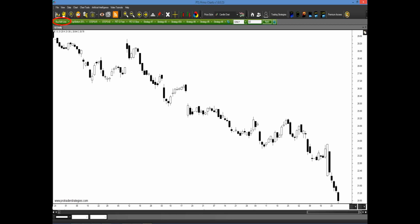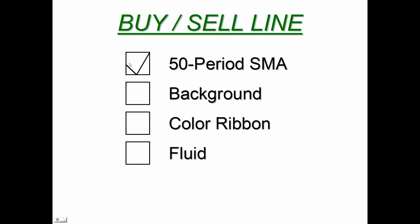Here's an older chart in GE, all right? Obviously, it's been in a downtrend. With our platform, all you have to do is click on the buy-sell line tab. That's the very first tab in our green strategy tab section up here. Click it on, you'll get a drop-down menu. And the buy-sell line is simply the 50-period moving average. You can see it here in its most basic form.